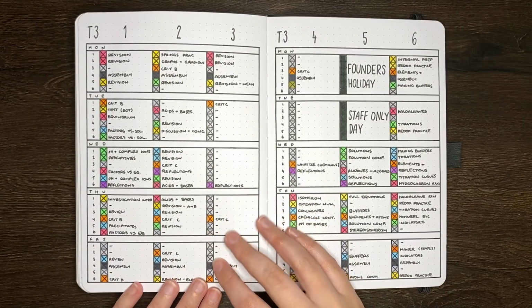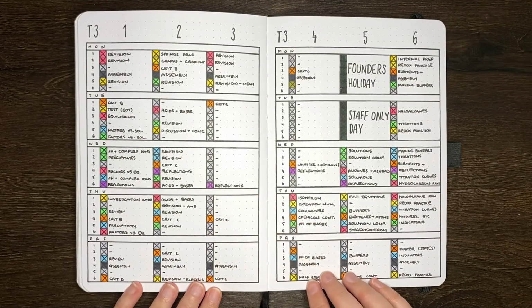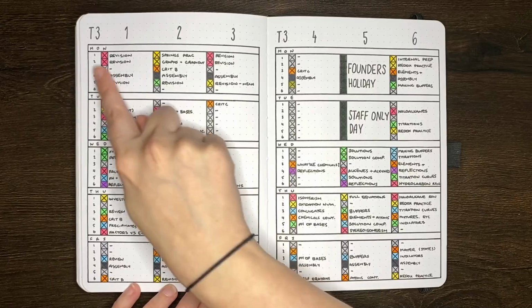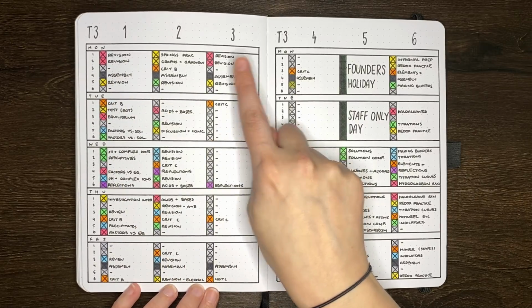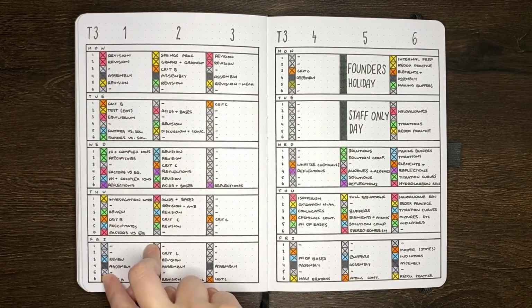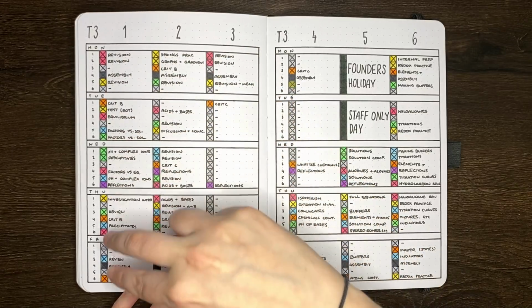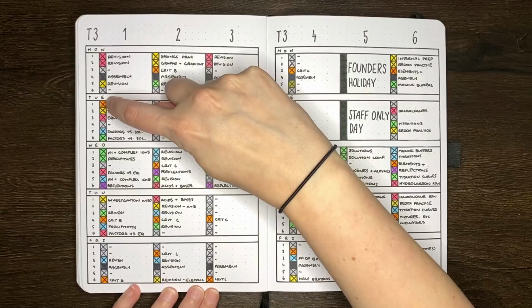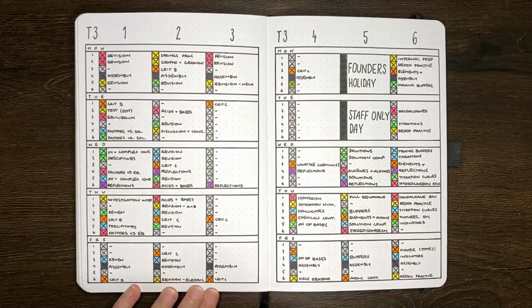And then we're into my lesson planner. I do have a separate video on this layout and how it actually works, but effectively each major column is a week, each row is a day of the week, and each little box represents a lesson. So for instance, week 1, Monday, Tuesday, Wednesday, Thursday, Friday, period 1, 2, 3, 4, 5, 6. Period 1, 2, 3, 4, 5, 6, etc.